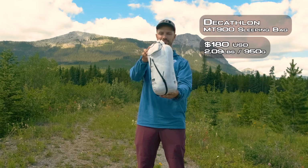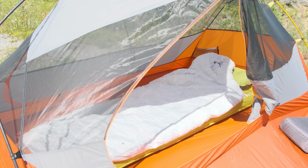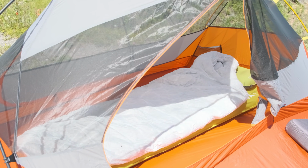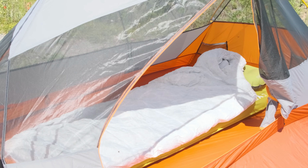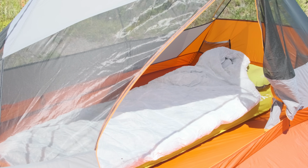If you're not sold on quilts, then I do have a sleeping bag recommendation for you. It's the Decathlon MT900. It's a solid down sleeping bag, very lightweight for the price, and also very warm with a comfort rating of freezing. But I sleep kind of warm. I've taken it down below freezing, down to -4 degrees Celsius, and been plenty warm.